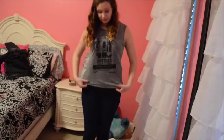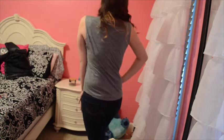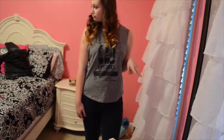Let me stand up a little. This shirt right here. It's like a little muscle tee. And this is what it looks like on. It's so cute. It says lipstick, New York City Arena. Okay, I'll go with that.